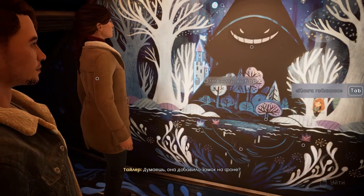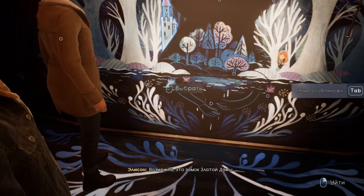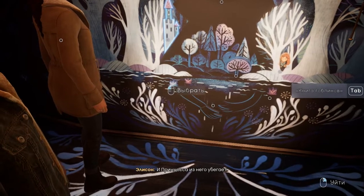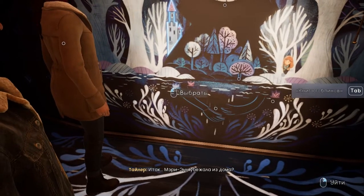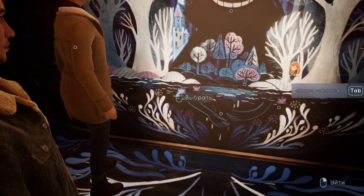Why do you think she added that castle in the background? See the color of the flag? It could be the Gold Lady's castle. And it looks like the princess is running away from it. So, Marianne ran away from home. And she grew up kinda rich?